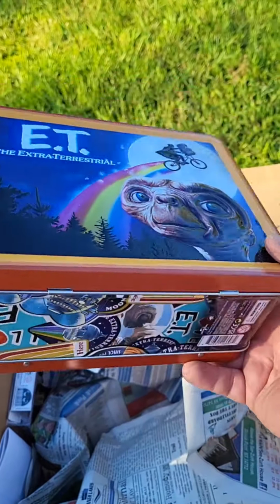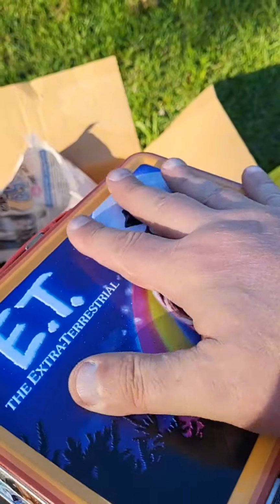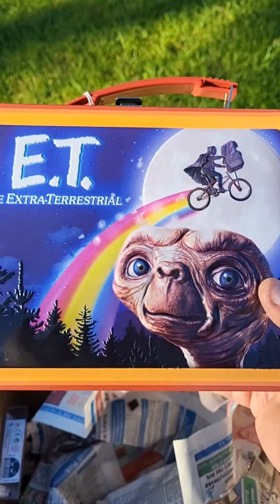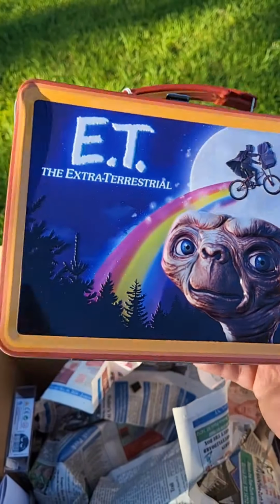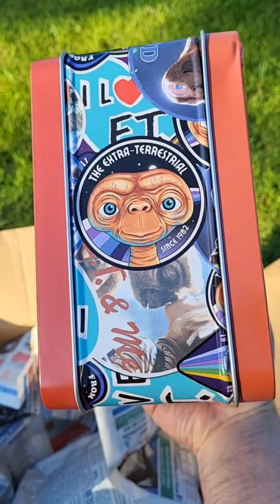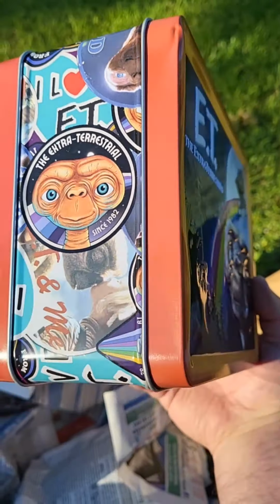It's E.T. Look at this. And it's embossed too. Look. Like it's not just painted on. You can feel that. It's embossed. Everything's embossed. Look at this. E.T. The Extraterrestrial. Look at that. You know that this is awesome. This is just a complete win of a find.